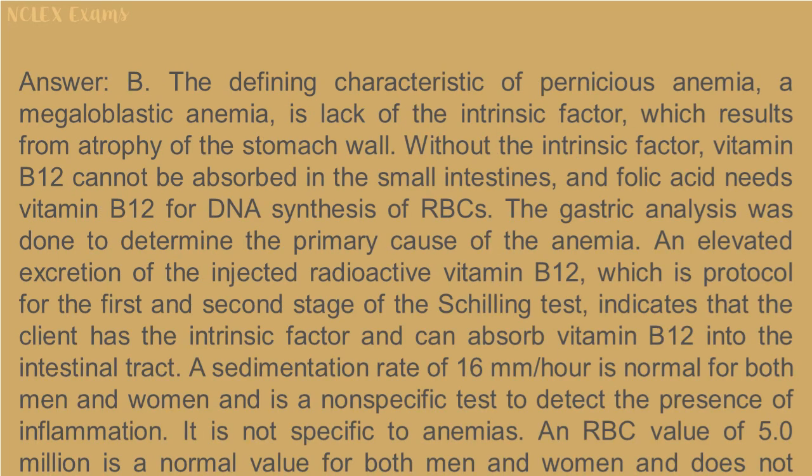Answer: B. The defining characteristic of pernicious anemia, a megaloblastic anemia, is lack of the intrinsic factor, which results from atrophy of the stomach wall. Without the intrinsic factor, vitamin B12 cannot be absorbed in the small intestines, and folic acid needs vitamin B12 for DNA synthesis of RBCs. The gastric analysis was done to determine the primary cause of the anemia.